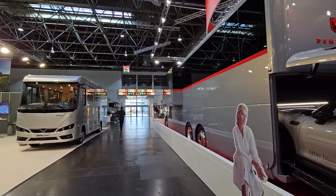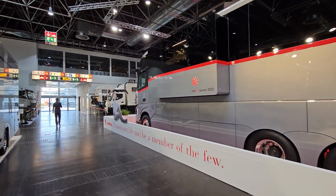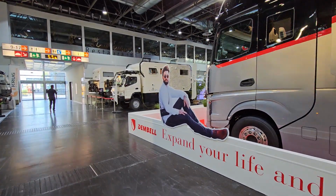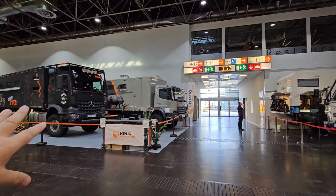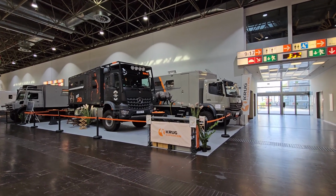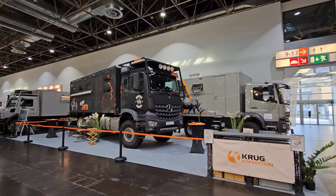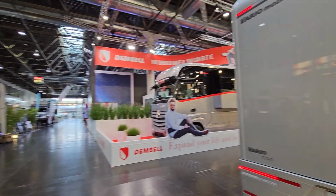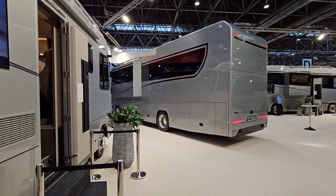Down here we've got a Polish producer of off-road vehicles, Azimu. That's an odd name. Sounds like a species of cow to me. Here, the Krug off-road vehicles, which again I've filmed in some detail at Abenteuer und Allrad. So there you go. There's a walk around this luxury area at Caravan Salon.